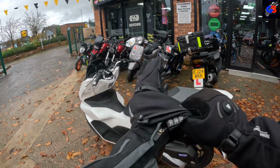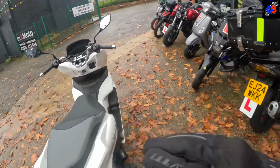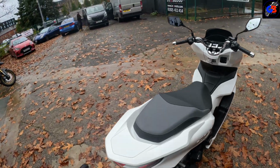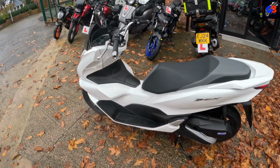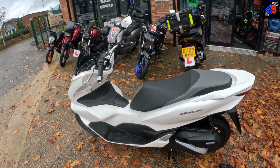Bike up and running. You can hear it's just a classic scooter noise. It's not particularly offensive, it's actually quite a quiet exhaust. Now this bike has only just come into Moto, so the guys in the workshop have gone round it and just made sure it was all right for me.